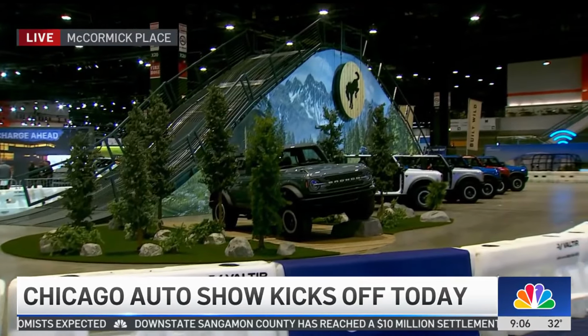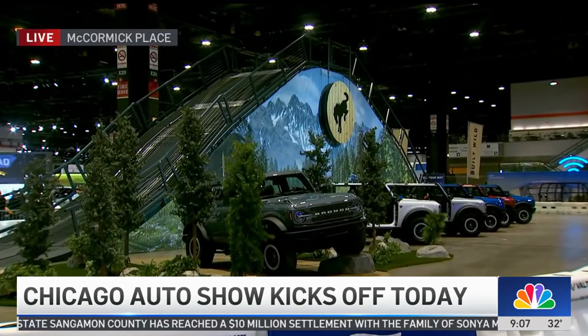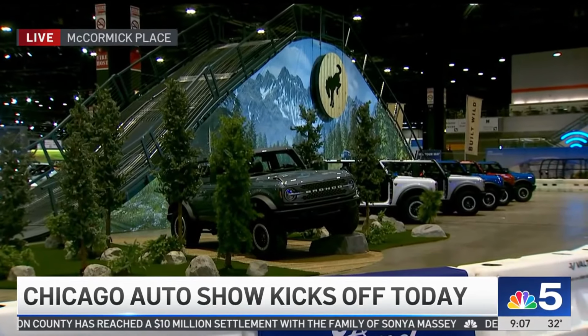And Patrick, I know that you really wanted to go off-roading, so my hope was that I might actually get to beat you to the punch and do something like this. I'm here at the Ford Built Wild test track. This is one of several test tracks that if you come here to McCormick Place, you can actually get in one of these vehicles and go off-roading yourself.